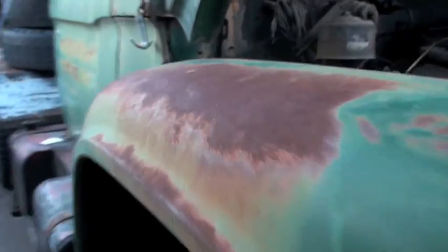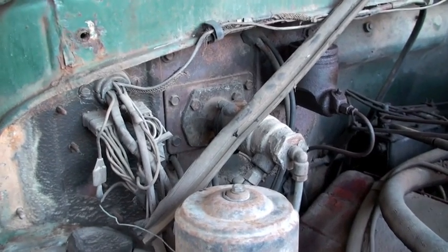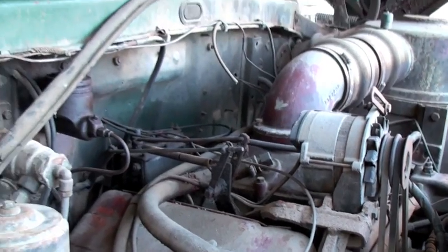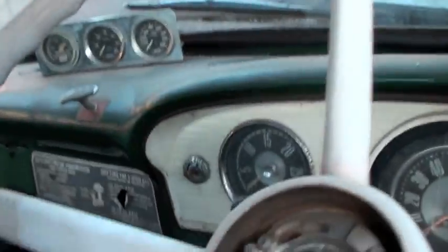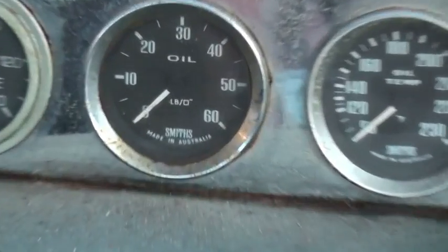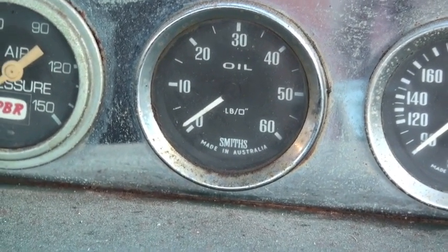She has cranked over. It has a kind of air vacuum hydraulic brake system, and you can hear the air compressor cranking as she's going. We cranked it for a while, and we have got oil pressure as she's cranking, so we know that when she does fire up.